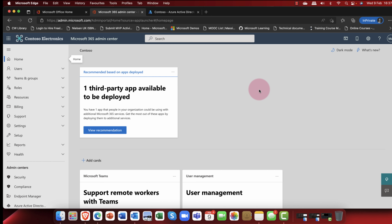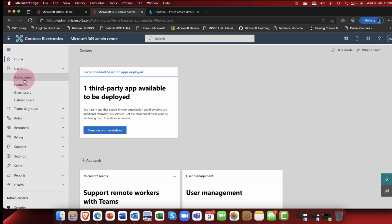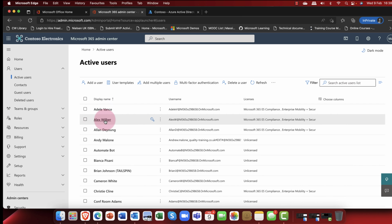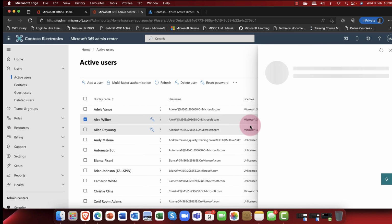For my number 2 option, I'm going to have a look at administrative units. Now this, although it's been in Azure Active Directory for some time, it's now made its way into Microsoft 365. So I'm going to come down here to users and have a look at active users. And I want to mention a problem that we have. So if I go into Alex's account here, and I scroll down, one of the things that you can do is assign Alex an administrator role.